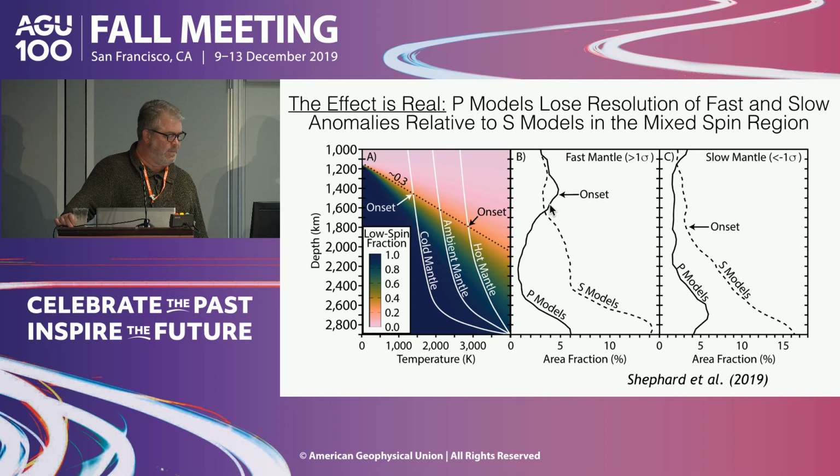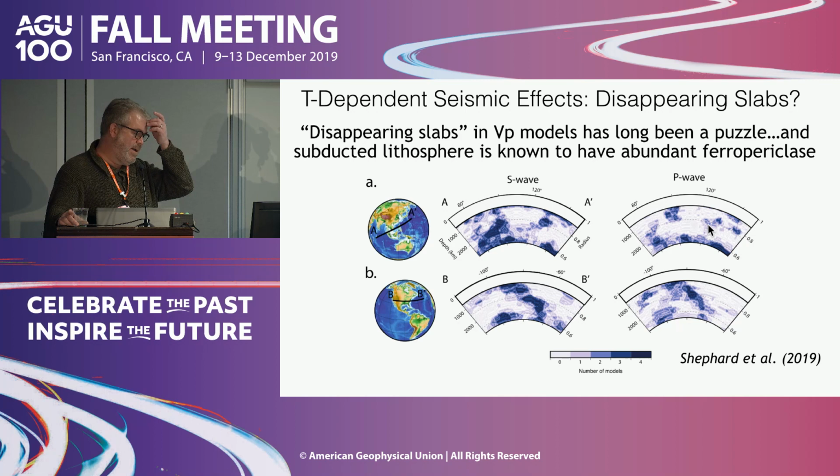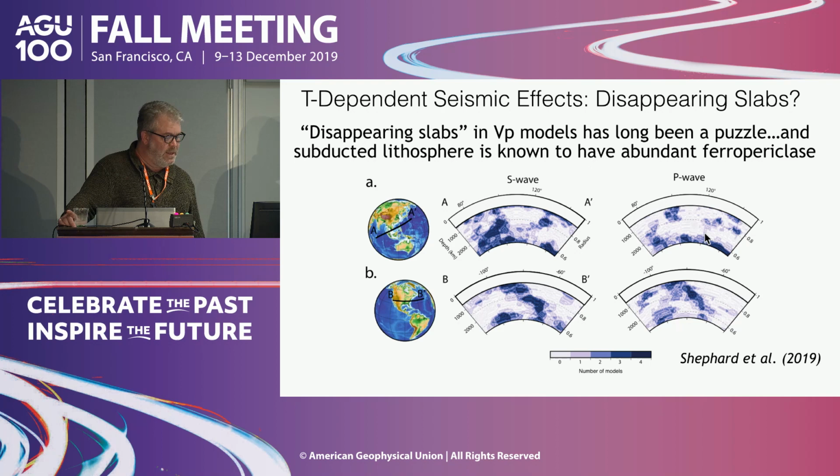If we look at a side profile, here's a side view. For a long time, people who look at P models and compare them to S models have noticed that the P models seem to have disappearing slabs in the mid-mantle. They become weaker somehow. And this is something that we might be able then to attribute to the spin transition, because these materials in VP are losing their temperature dependence. What about the lack of the appearance in PREM?